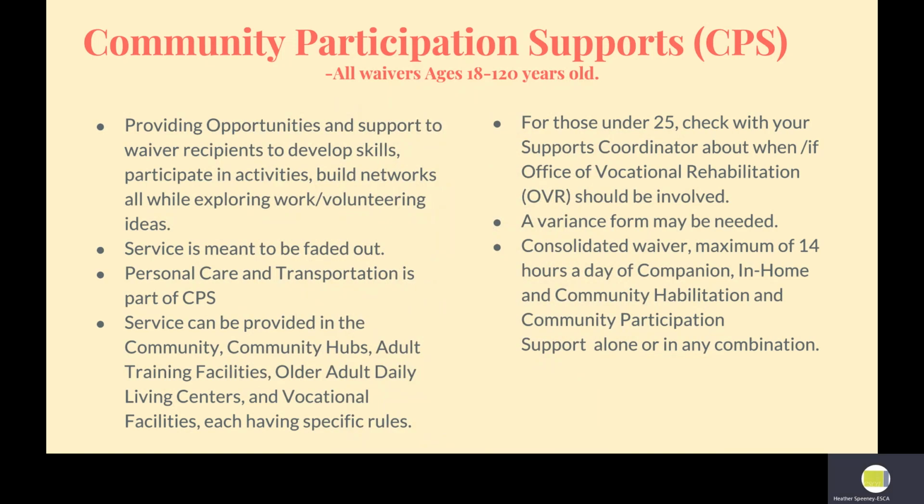The Community Participation Supports, or CPS, you might hear some people call this day program still. This is for all waivers and ages 18 to 120 years old, and providing opportunities and support to waiver recipients to develop skills, participate in activities, build networks, all while exploring volunteering or work ideas. Services are meant to be faded out into natural or community supports as skills and confidence increase. Going into the community to practice work skills is part of the service.